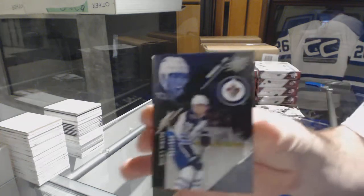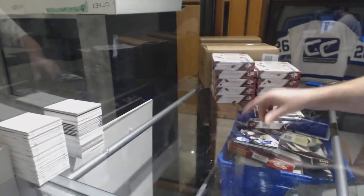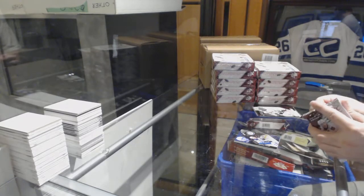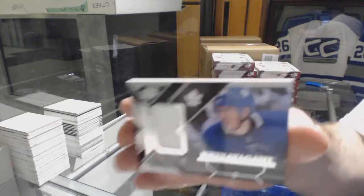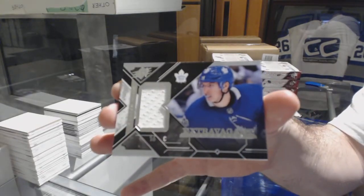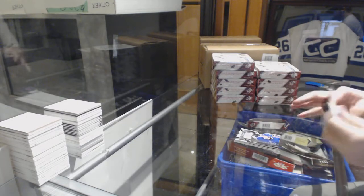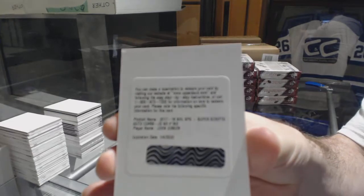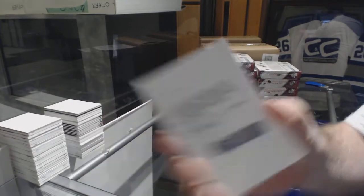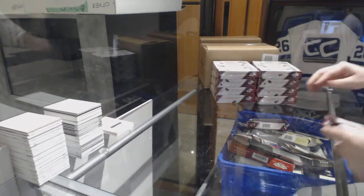We've got number to 299, base of Patrick Laine, Winnipeg Jets. For the Maple Leafs, extravagant materials, Mitch Marner. And we've got for the Anaheim Ducks, John Gibson autograph. John Gibson superscripts auto.